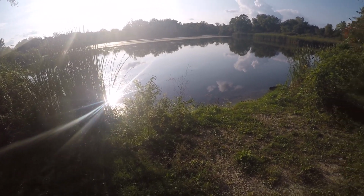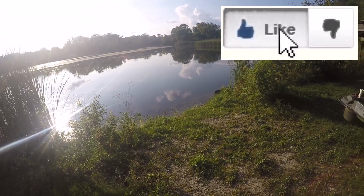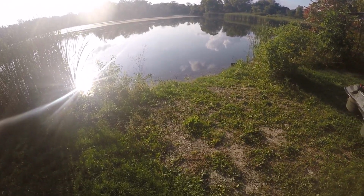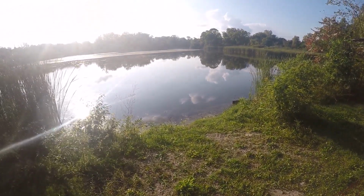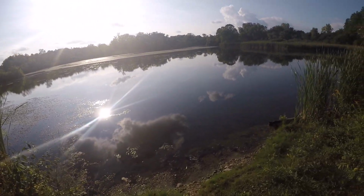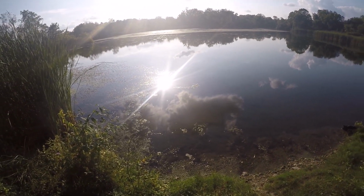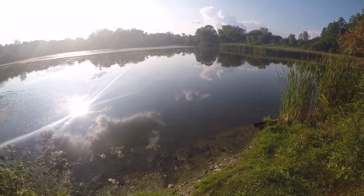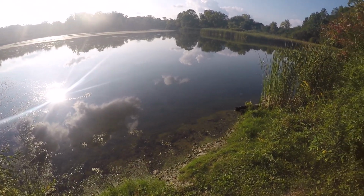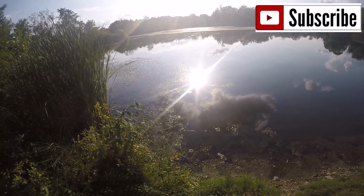I'll stay pretty much right close to dark, and go from there. Use the light to get out of here, to load up, pack up, and get out of here. But that'll be a good problem to have. If they're not hitting, then we'll head for home early. It got to be almost 80 today, about 75, 78 degrees. That sun's pretty bright, and like I said, I've never fished the evening bite here, so I do not know what to expect. We'll see.